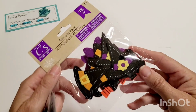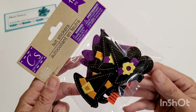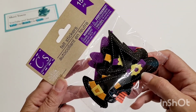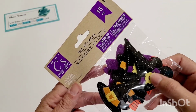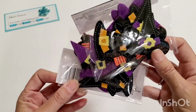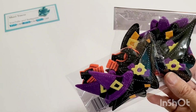While we're talking about the Halloween aisle, they did have these, they're called felt stickers, and I like these. I'm not crazy about the pattern. I think they can look a little bit cheap, but my thought with these is I might go around the edge with either some glitter paint or maybe some puffy paint, and then probably some glitter paint here, and just kind of spruce these up a bit. So you'll see these in some upcoming videos, just because I kind of like the witch's hat. I think they're kind of fun, actually, but I might change them up a little bit.